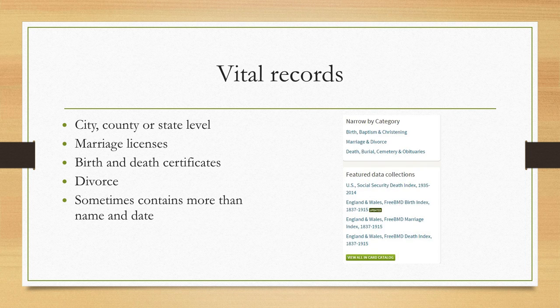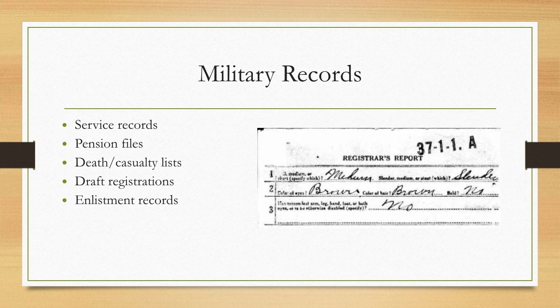Looking at vital records, these contain marriage license, birth and death certificates, divorce, and sometimes they contain more than name and date. They're also done at the city, county, or state level as well. So if you're unable to find and you're looking for specific vital records, you can look online, maybe through that specific county or city's website, or contact someone at the Vital Records office.